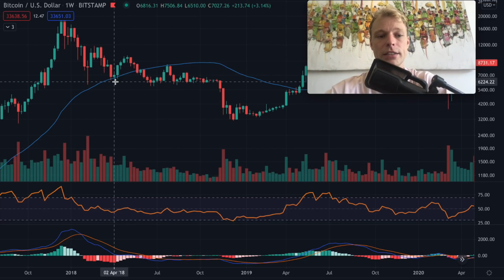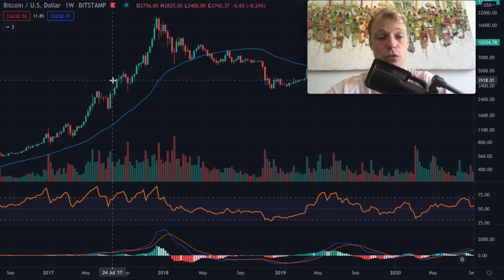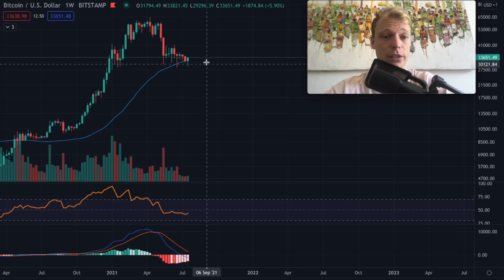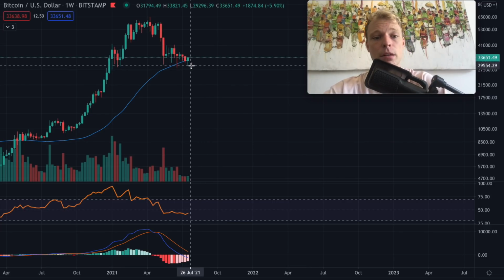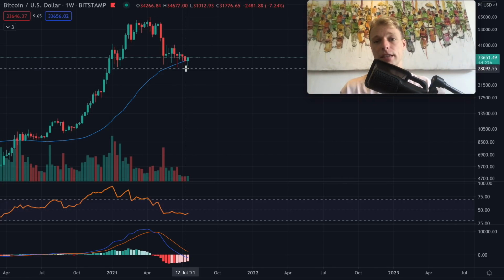And always, or most of the time, we have seen quite a significant bounce from the 50-week moving average. And this time, I think it's actually no different. We traded slightly below the 50-week moving average. If we can get that weekly close above it, then that could be a nice signal with this bullish engulfing candle showing us that this might be the start of a nice bounce in the price of Bitcoin.